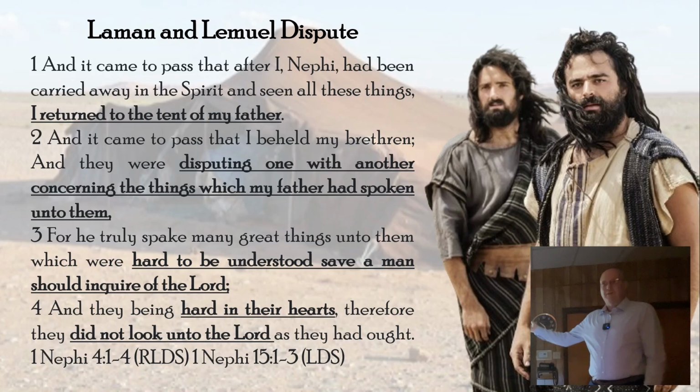And so they're arguing. What does this mean? Why are you saying how horrible we are? Why are you saying that the Gentiles are going to sweep our descendants away and all that? What do you mean? And because they're not going to God in humility, they're not trying to find out what the truth is. They don't like being told they're wrong.